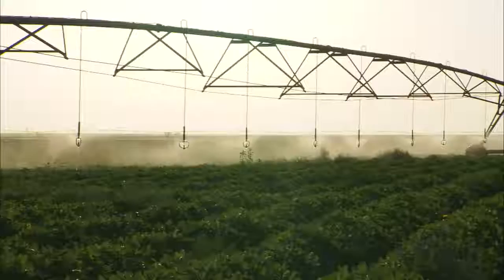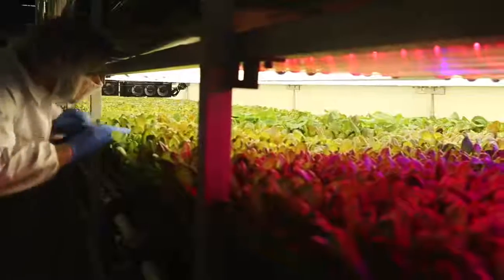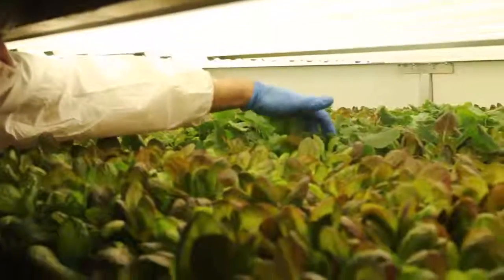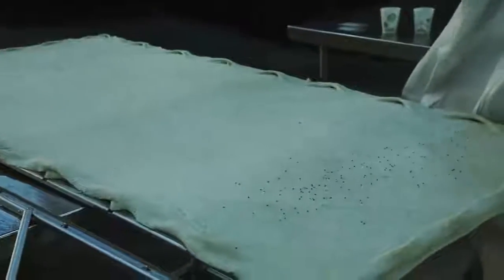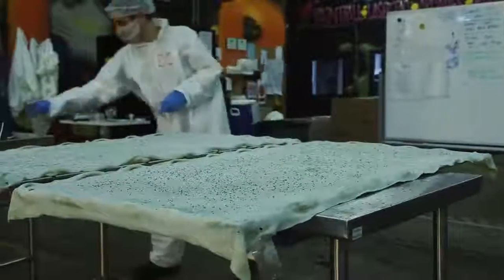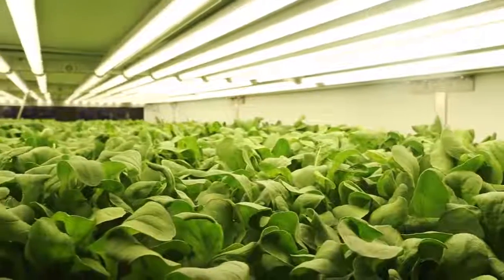AeroFarms says the root misting system allows them to use 95% less water than a regular field farm. They also use no pesticides or herbicides. Instead of soil, plants are grown in reusable cloth made from recycled plastic. And instead of the sun, there are rows and rows of specialized LED lighting.